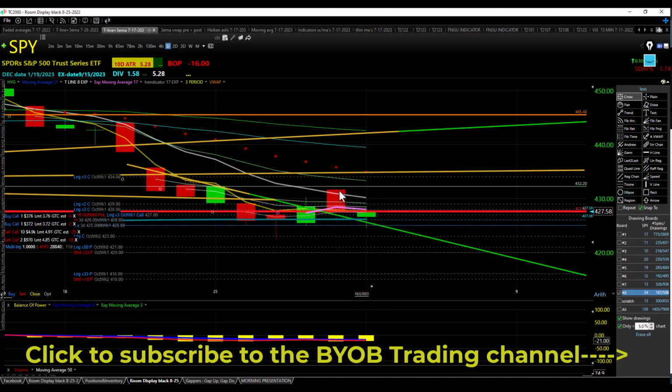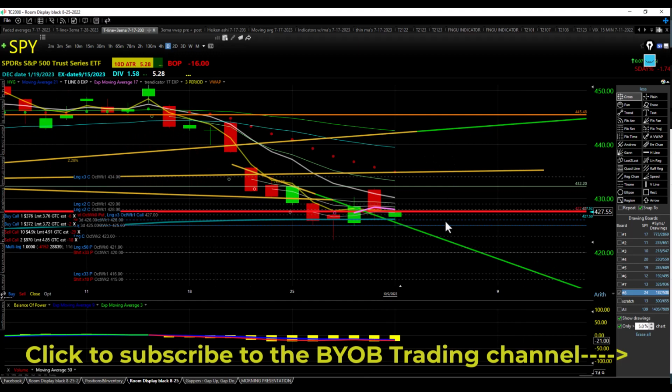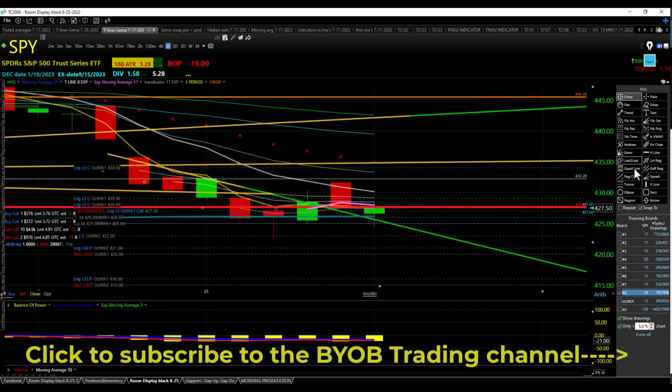Bulls need to break this high right there. Bulls need to get over there. It may take 3 candles to get there, but they need to get over that high, which is about 431.70. So we'll see what happens with price action tomorrow. That was a nice end of the day, finishing up not quite at the high of day, but rally into the close. So let's see where they bounced off of.